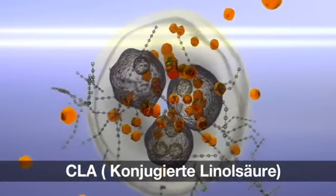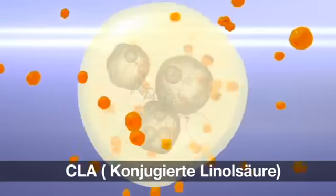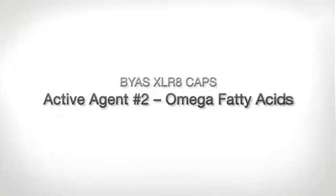CLA is a special polyunsaturated fatty acid which reduces the amount of fat entering cells after food consumption and increases fat burning in the muscles. Active ingredient number 2 consists of the omega-3 and omega-6 fatty acids, which have the additional effect of promoting the body's conversion of nutrients from food into thermal energy. This process is called thermogenesis.